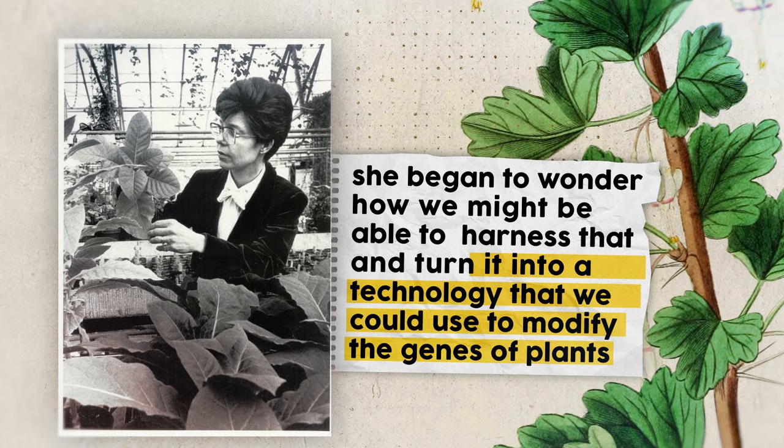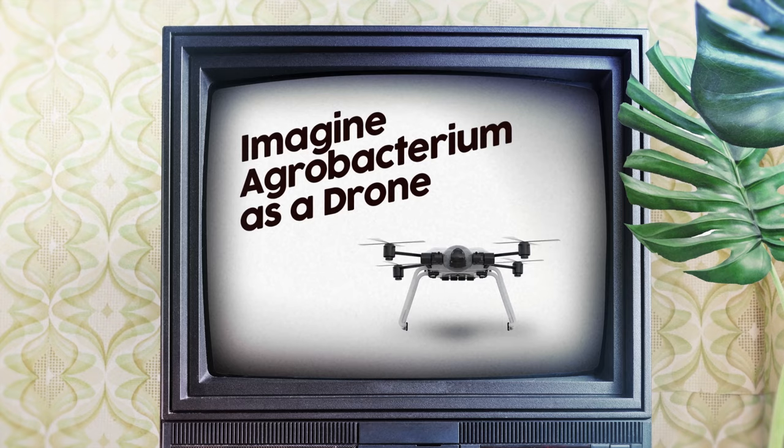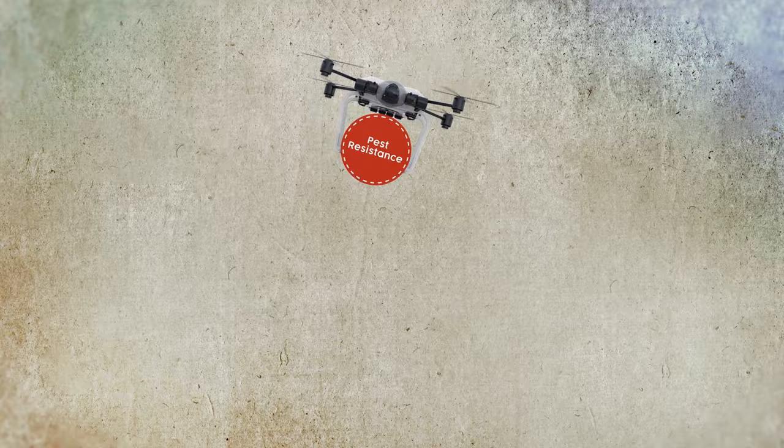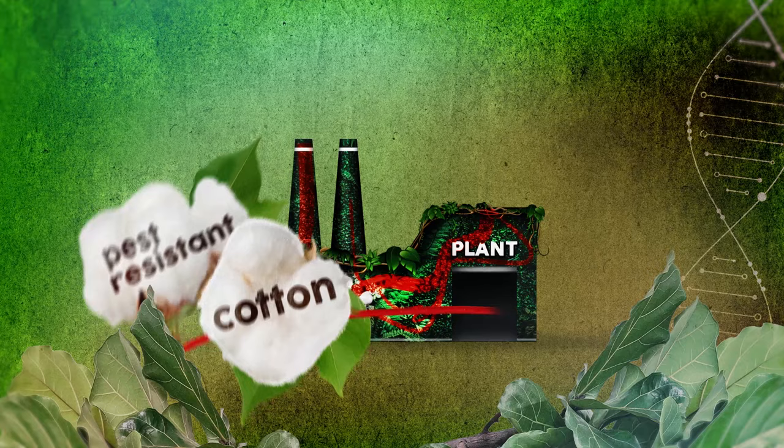So along comes Mary Bell Chilton, who figures out with research that she did how to open up that round DNA and then insert into it genes of interest. Imagine that this Agrobacter is like that drone, and the payload is the DNA inside of it. It comes to the plant, and then the bacterium insinuates itself, its DNA, into the plant, and the DNA then becomes part of the plant's genetic machinery.